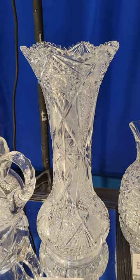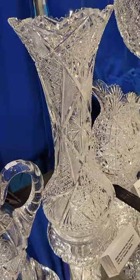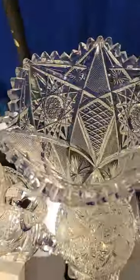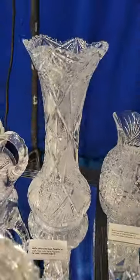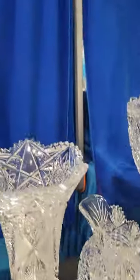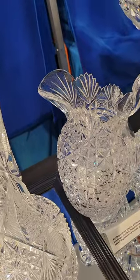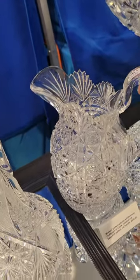Another wafer base corset shape vase. It's 14 inches tall. It's good size. Again by Clark, but I don't know the pattern. I haven't had a chance to research it. It is $4.95. Here's a mystery pattern that we can't pinpoint whether it's Dorflinger or Clark.